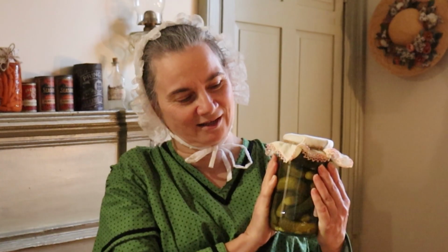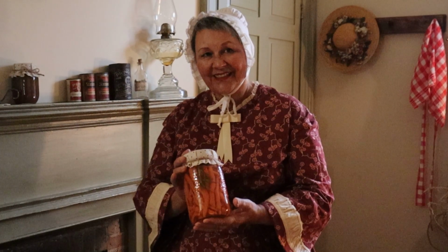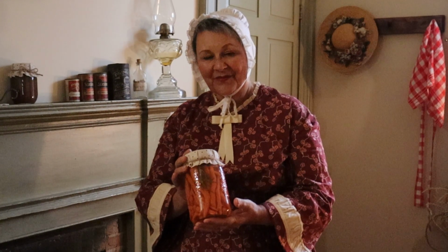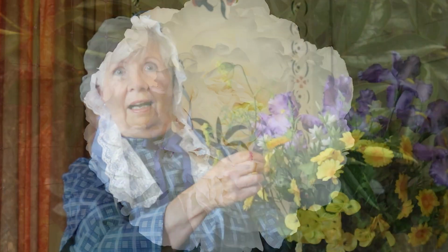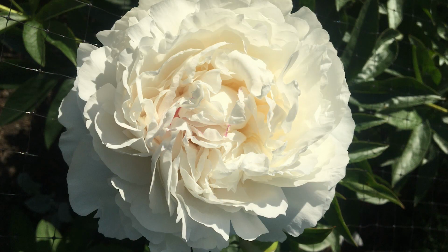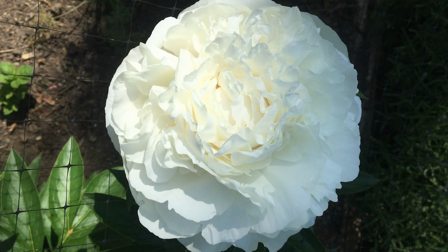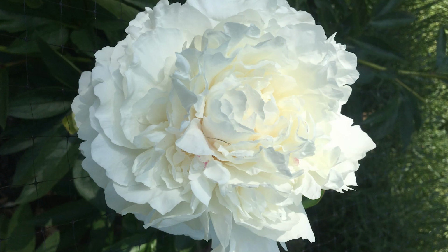The best known use for dill, however, is probably pickling. Cucumber pickles may have been the first that came to mind when you hear the word dill, but it was used in other preserves as well. Be sure to watch our Language of Flowers video to learn another surprising use for dill. Speaking of flowers, we also grow peonies with herbs. They're neither culinary nor medicinal, just a beautiful ornamental addition to the garden.